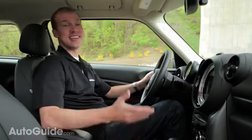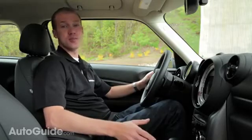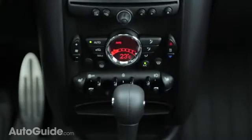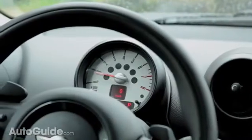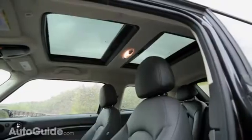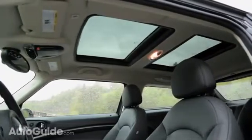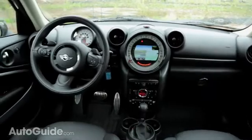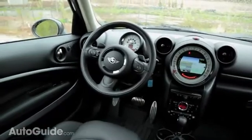Just like on the outside, inside the Paceman is not much different than other Minis. The giant center speedometer, the toggle switches, the steering wheel mounted tachometer, and the unusual cup holders are all here. The sight lines inside the Paceman aren't that bad, except out the rear window, which is a little tight. It's not nearly as bad as the Evoque, but the optional parking sensors would be a big plus in this vehicle.